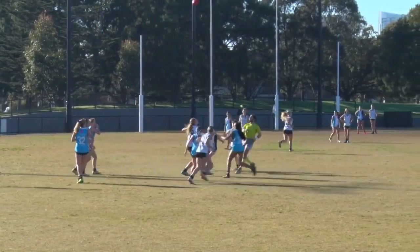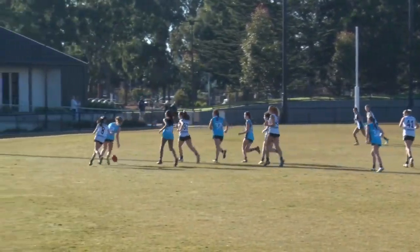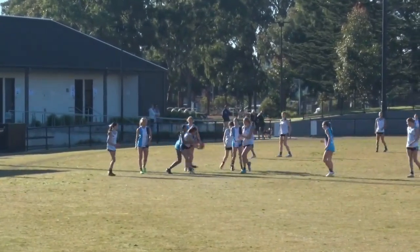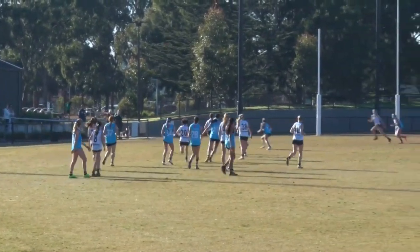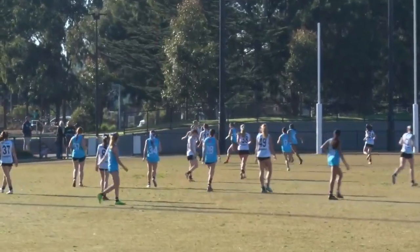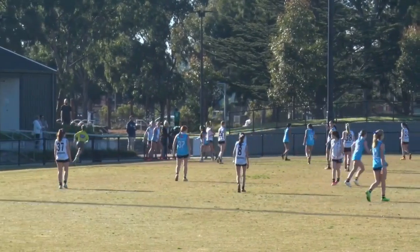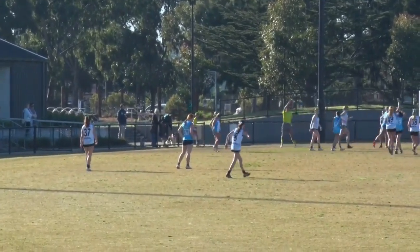YJFL wearing a predominantly white strip. South Metro have the predominant blue backing, so that's probably the best way to tell them apart. Lockwood kicks the ball inside forward 50. That'll bounce and pitch towards the boundary. A little bit of a scrap for it, but it goes over and out of bounds.